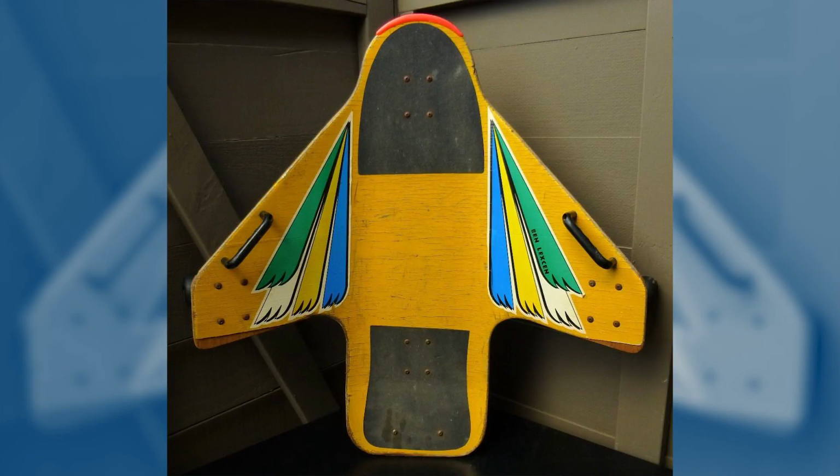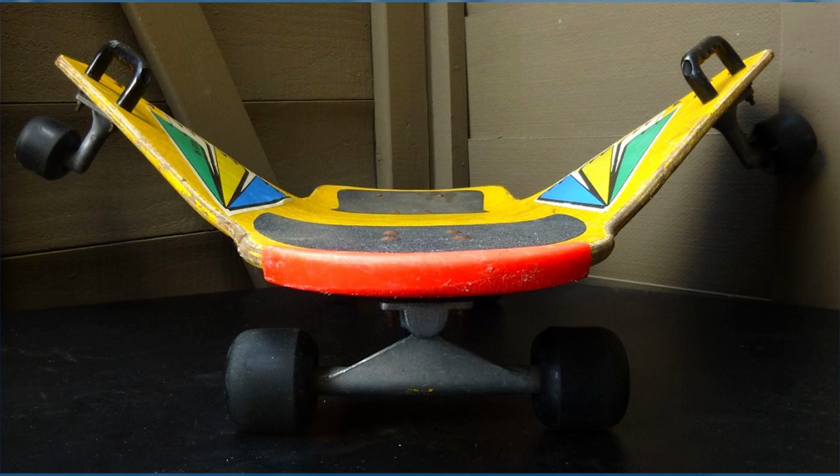Just look at this thing. Can you imagine carrying this thing around? You have to put it in the back of your truck, drive to a spot, then dump it out, and then you could try to ride it down a hill or something.